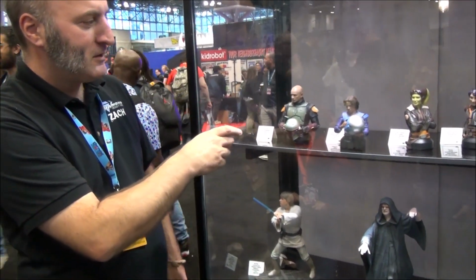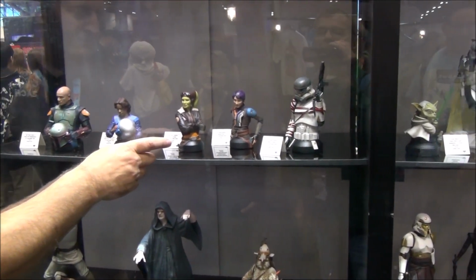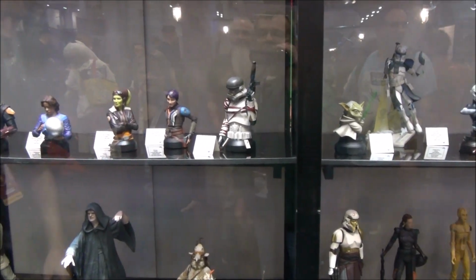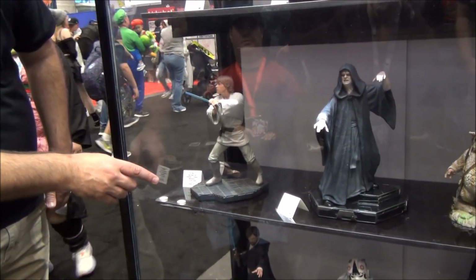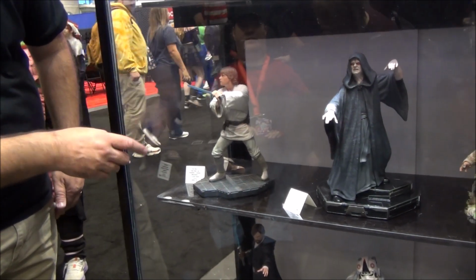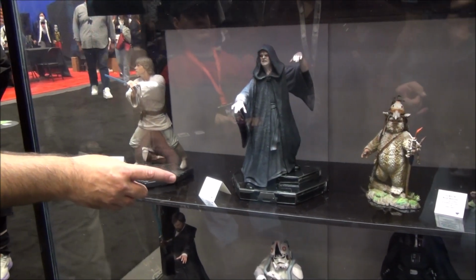Unhelmeted Boba Fett on Geonosis, Hera and Sabine Wren from Ahsoka, the Night Trooper, also from Ahsoka. These are our 1/6 scale statues. So we've got Luke Skywalker with his training helmet, and he'll have an alternate blade with a training droid. Emperor Palpatine. I like that guy.